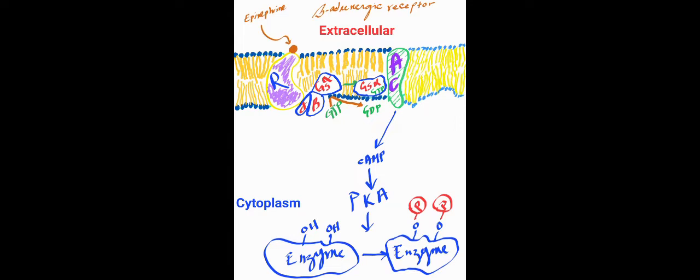The third important feature of the Adenylate Cyclase system is the identity of the G-protein involved in the activation of the target enzyme Adenylate Cyclase. The identity of the G-protein is designated GS-alpha. The S designation for this G-protein represents stimulatory, meaning that this G-alpha subunit stimulates the Adenylate Cyclase system.